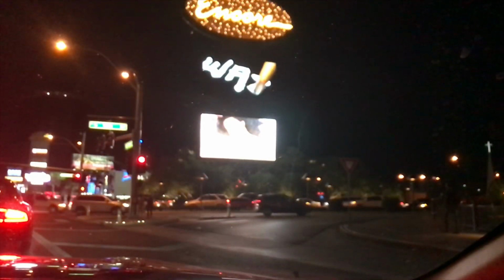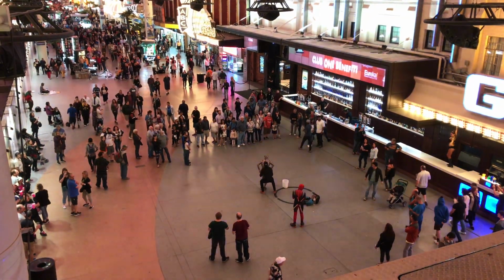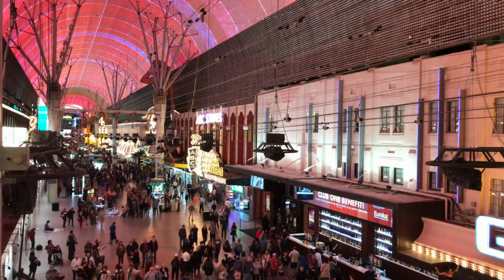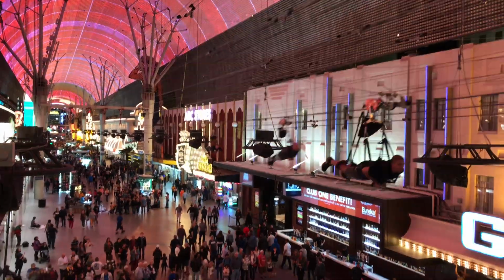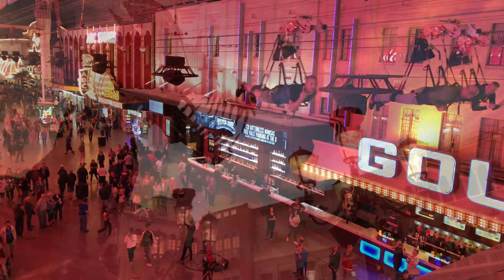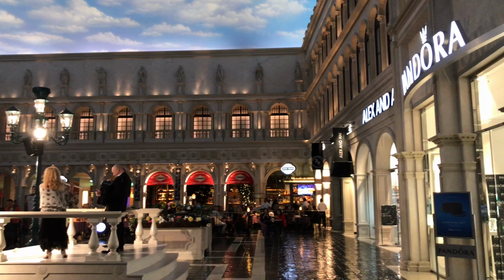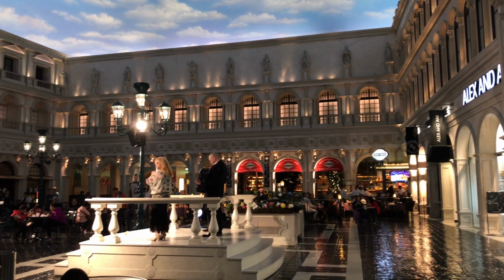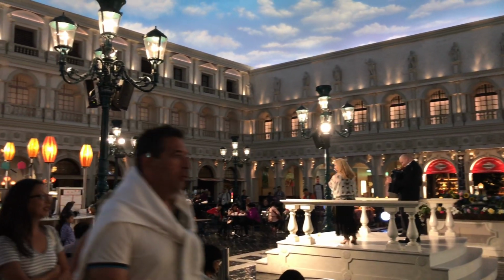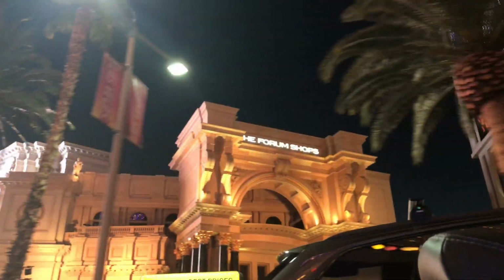Plenty to do, including zip-lining over the old Vegas Strip, which is what you're about to see me doing. That was a lot of fun. It took place just over 4 stories off the ground, and it took off from an elevated tower, which was a lot of fun. This is the main lobby for the Venetian Hotel, which is an Italian-inspired hotel and resort. It featured gondola rides in the main lobby.